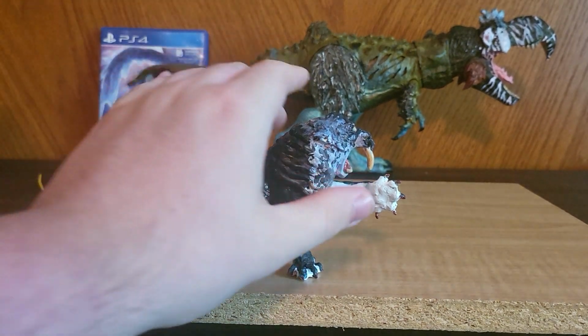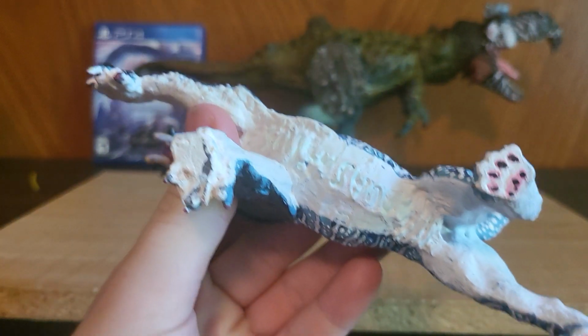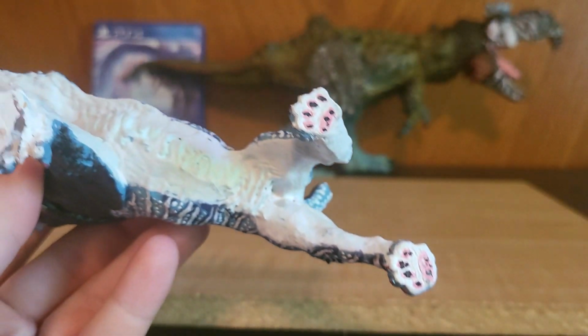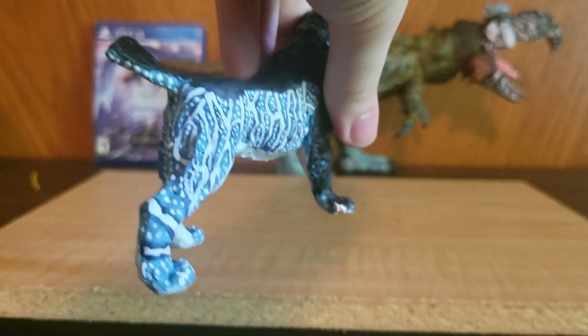I got the Aquatic Smilodon done. Here he is. Here's it underneath. There's a little scratch on his paw there. That's alright though, I'll fix that later. Yep, there he is all around. Looks pretty good. I like him.